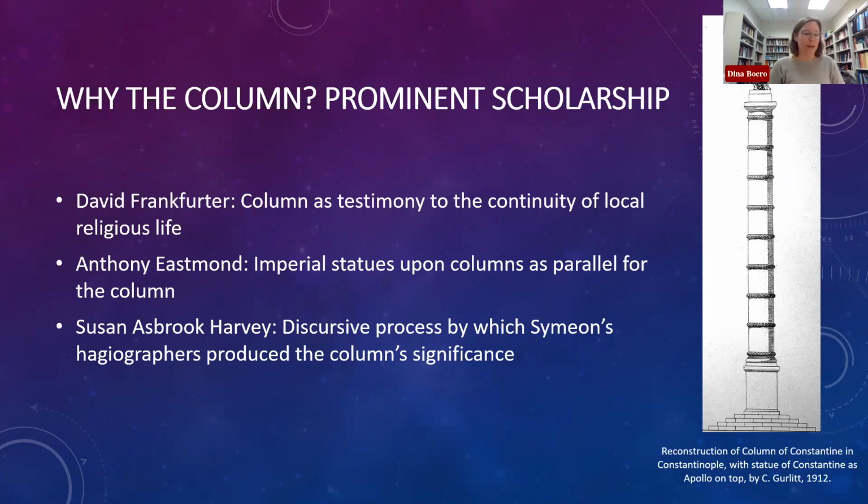So in my evaluation, yes, there is a visual resemblance between Simeon's column and these imperial statues on columns. But Simeon was probably a semi-pastoralist and spent his life in rural regions. We don't have any evidence that he ever went to a major city in the empire or that he visited Antioch. We may have, but we just don't have evidence for that.